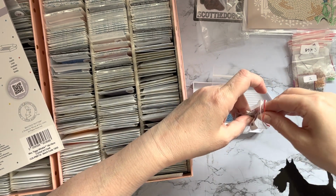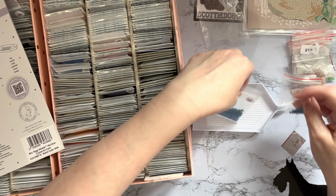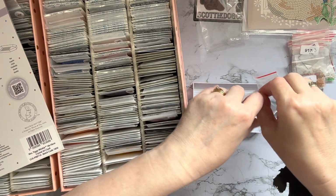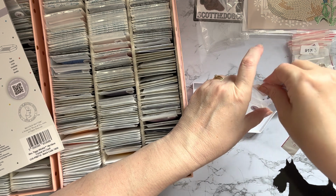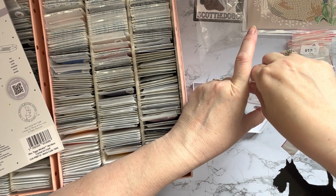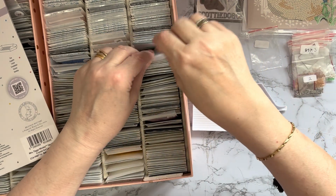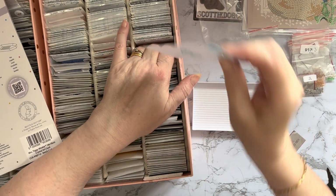I tell you, it's just one of those things that you've got to get used to using. If you're used to just pulling the bag up or pulling the little card up, then to suddenly have something extra to do, it just takes a bit of getting used to. It's an extra tool, but I do think it's very useful. I've just got to get used to it.